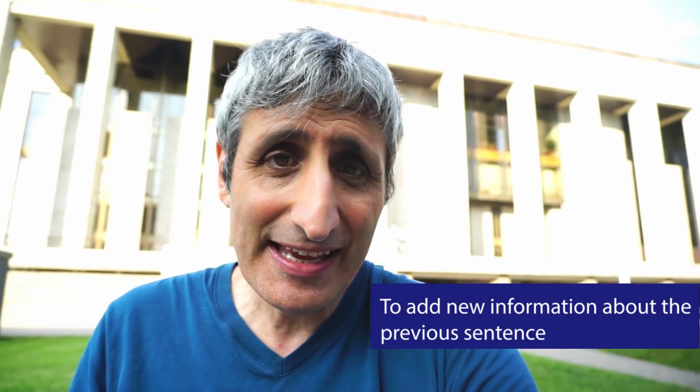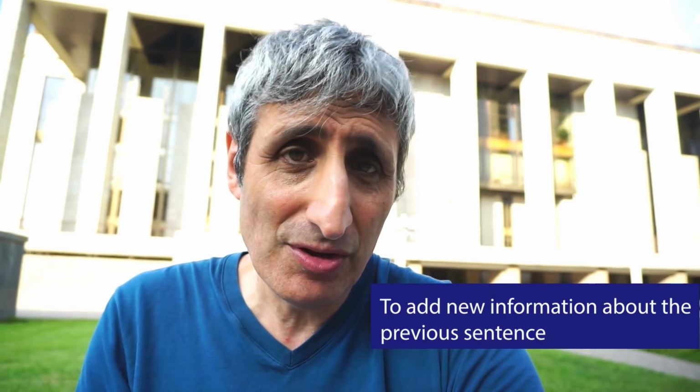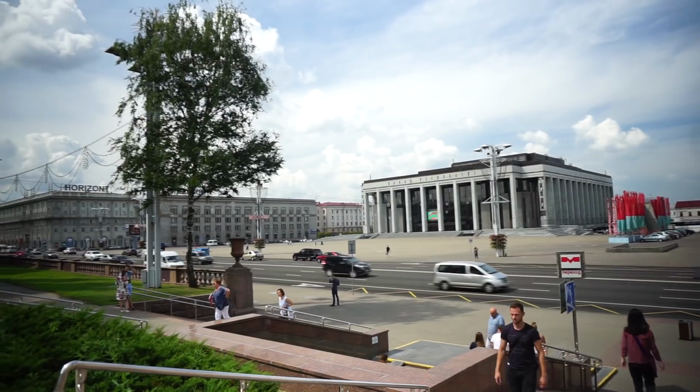And you can use also at the beginning of a sentence to add additional information about the sentence before. So for example, tomorrow we're going to visit Independence Square. Also, if we have time, we'll buy some souvenirs.